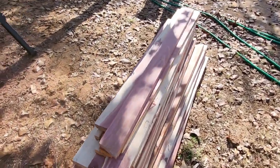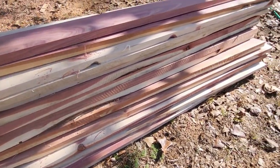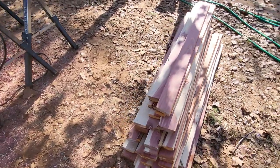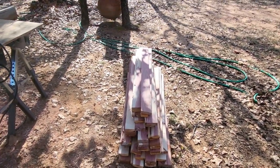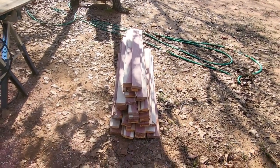And so I think we're going to run them through a table saw to smooth the edges, and then I'm going to go ahead and seal them with polyurethane before we make the doors. So this is just enough cedar to do the doors, not the top of the barn.